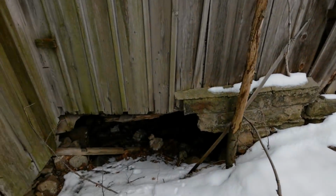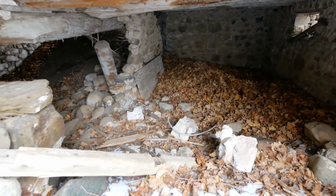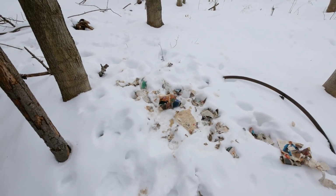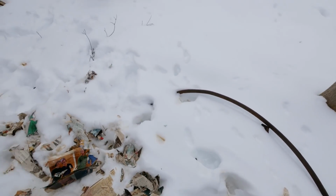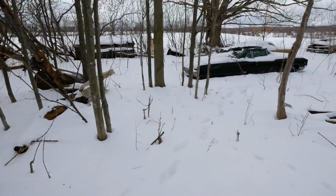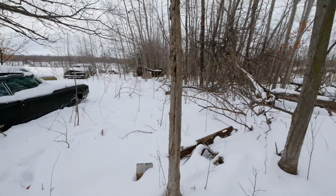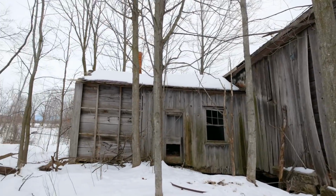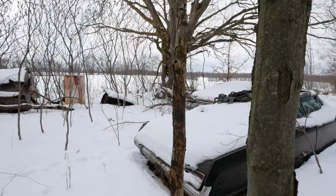Look at this. It's probably bears living down there. Yeah, it's too bad about that magazine. I couldn't find a date on it. The front of the magazine was all ripped. But I bet you it was from the 60s. Just like the newspaper said, 1960. So cool. Lots of deer tracks back here.